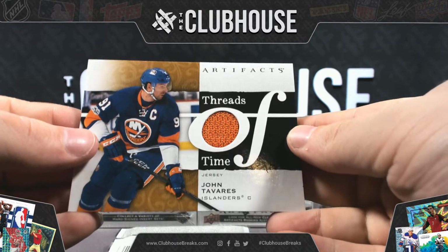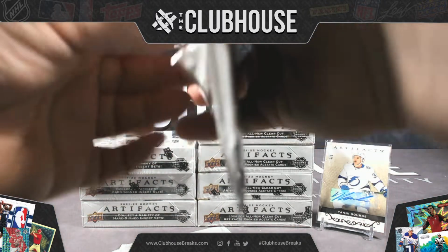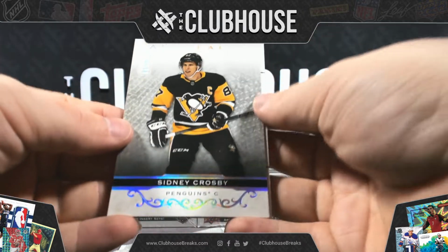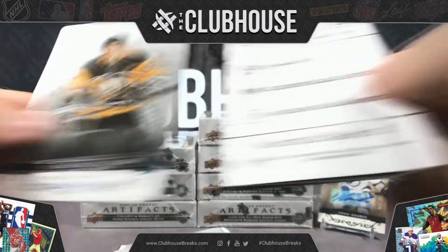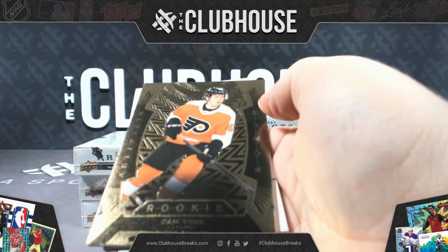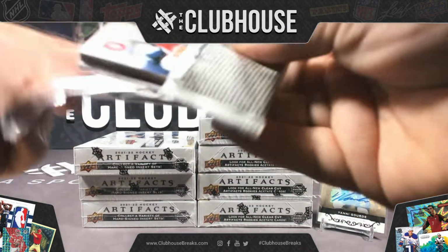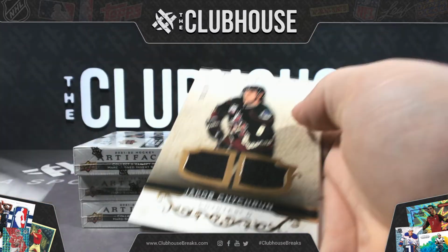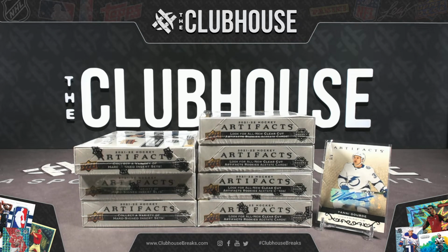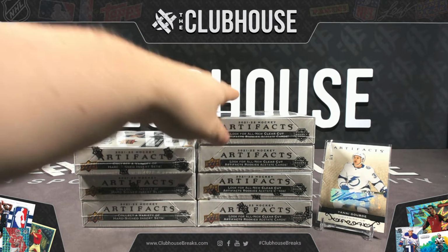Well, wrong team, getter. But John Tavares for the New York Islanders, Miller House, Threads of Time. It does. Sidney Crosby to 299 for the Pittsburgh Penguins, NVMe. What are those? Aurorium. Cam York, rookie for the Flyers, NVMe. And final pack of box three. Chytil for the Arizona Coyotes, NVMe. Box number four.